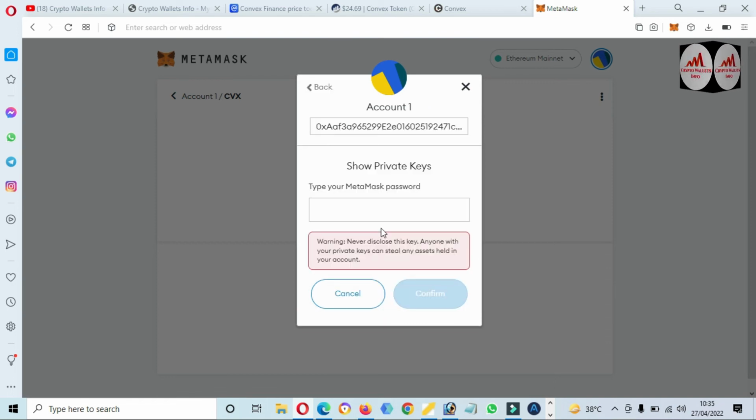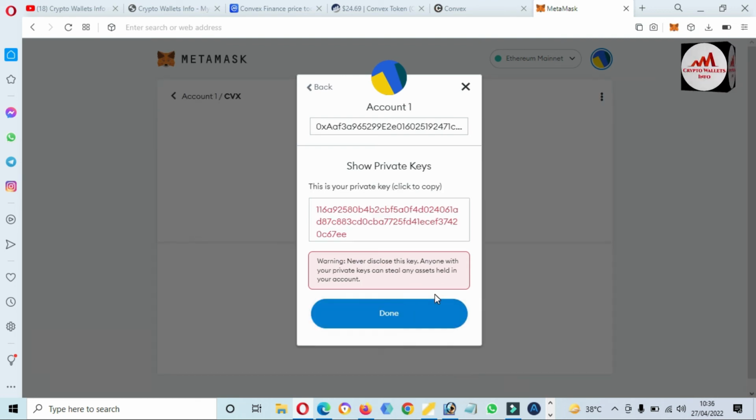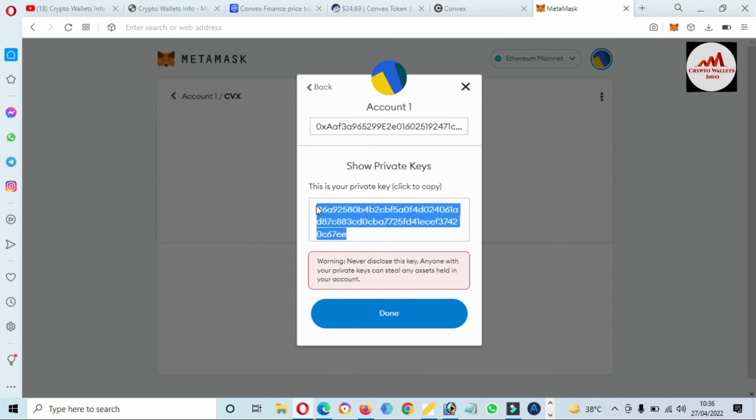Simply click on show private key, enter your password here. I have entered my password here, but before going to find your private key, you must read the warning, because if you share your private key with anyone, your funds will be lost. Okay, click on confirm. Now the private key is shown in front of me. This is my wallet private key. If I need to recover, restore, or import my wallet, then this private key will be helpful for me.